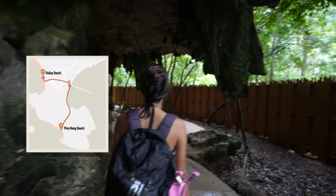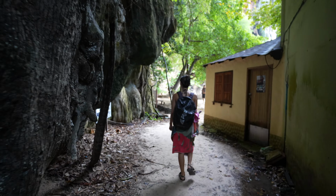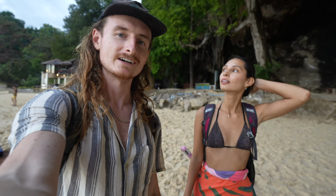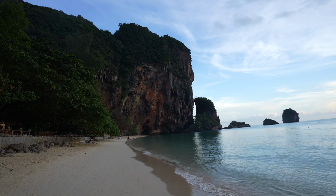Going through caves. Pretty cool. Alright, we've made it down to this beach here, and it is absolutely drop dead gorgeous. The water's really clear and nice. Let's go check out the penis cave.